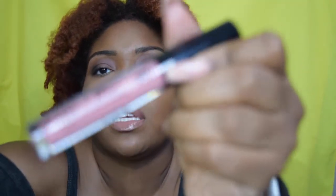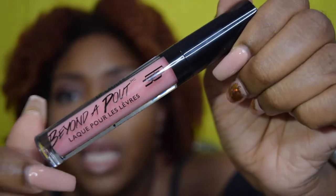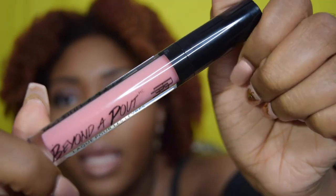So, the next one is another Black Radiance. It is the Beyond a Pout Lip Lacquer. And this one is actually in the shade Heat Wave. This one actually has a name. It's in the shade Heat Wave. This is more of a gloss. And from the looks of it, it looks like it's probably pretty sheer as well. So, we're going to see what it's all about. But, yeah, that's her. Right?